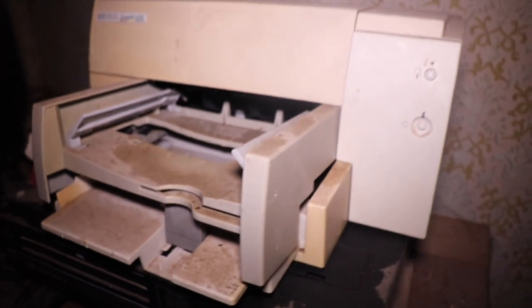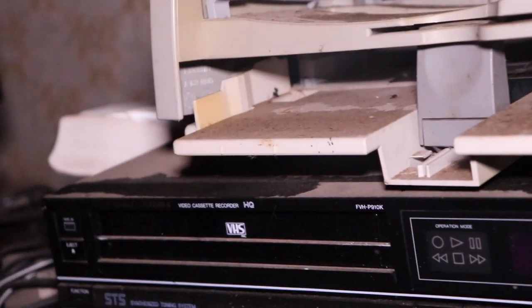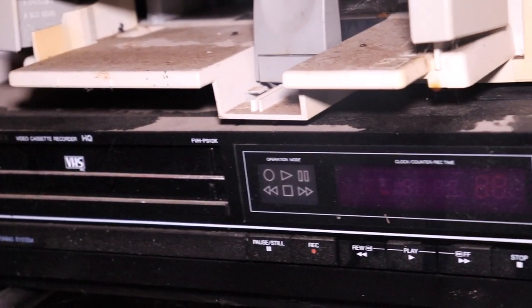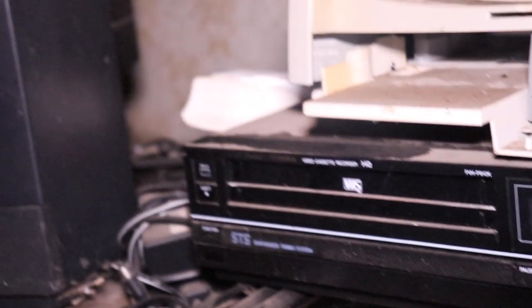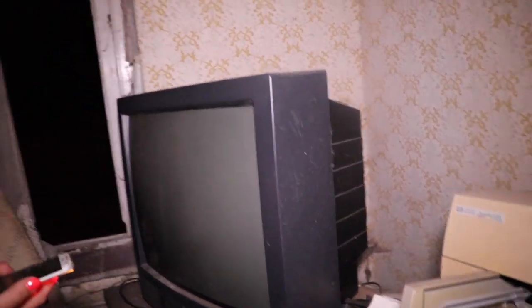So yeah. A printer, a very antique printer actually. I don't know what it is. It still works with VHS. Old school Philips television. Great. There's pipes here also. Look at the lamp. And the cross.